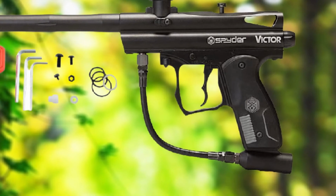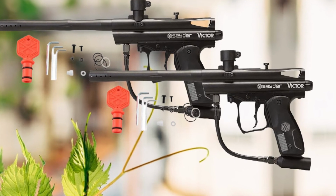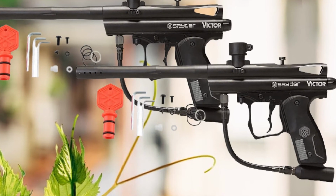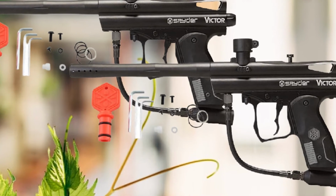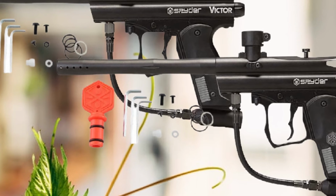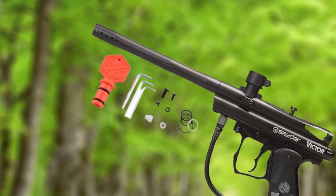Unfortunately, due to the extremely low price of the Victor, there is one major drawback that you should be aware of before buying this marker. This major drawback is the lack of an actual front grip for you to hold onto. This means you're forced to hold onto the steel braided hose that connects the inline ASA to the marker itself.